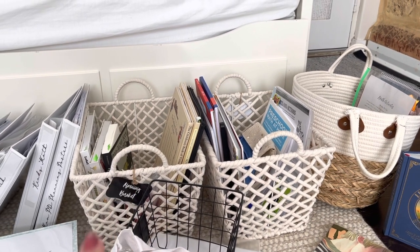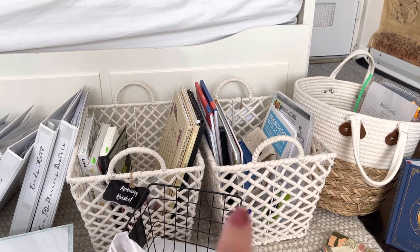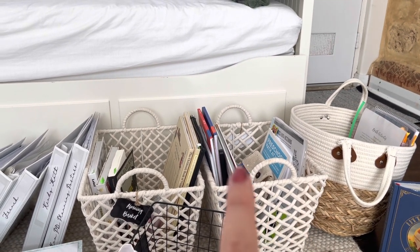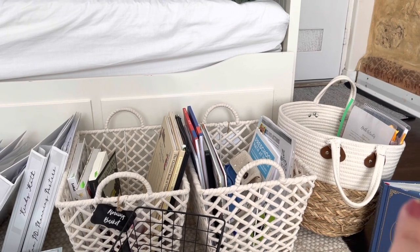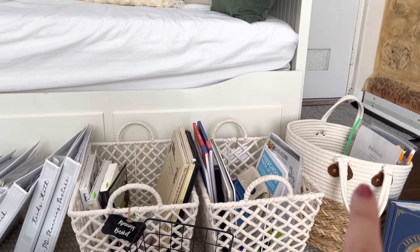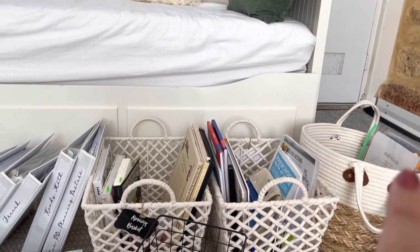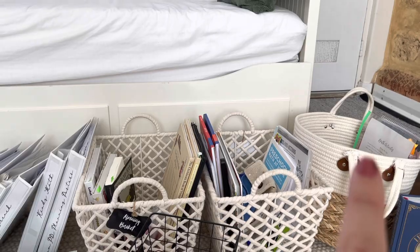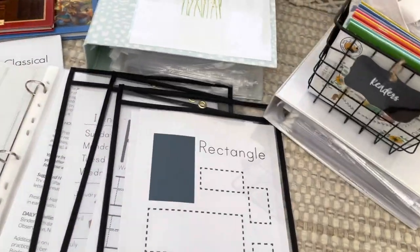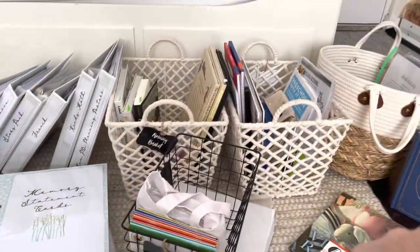So this basket here is the morning sitting on the couch basket. A lot of reading. This basket here is the one I use in the afternoon. And then this basket here is the morning activities that sort of go after the morning basket. So they're more the things that the kids actually do. So we get that basket out after that basket's finished, if that makes sense. All right, so this here is part of that basket there.